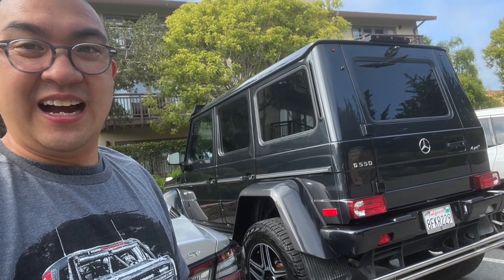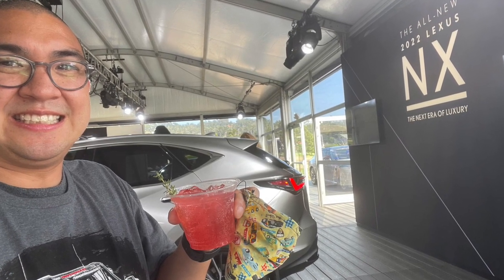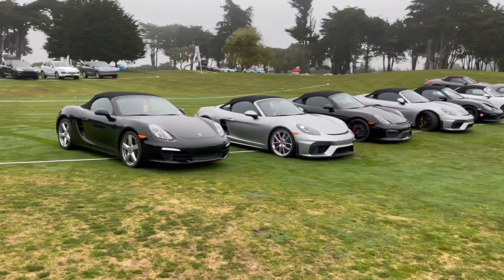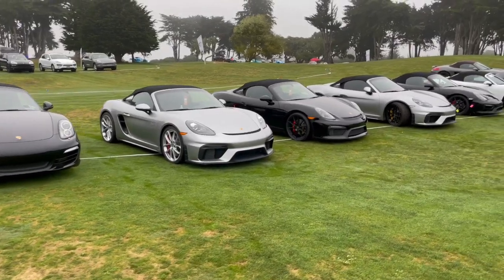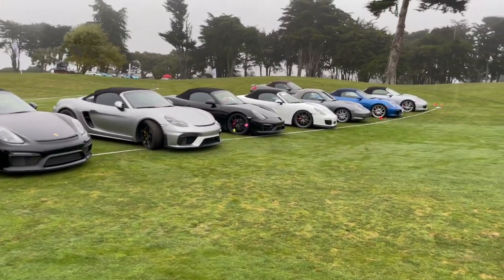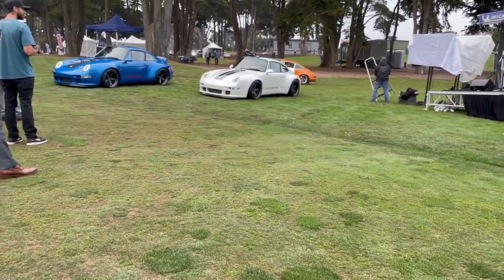After Mercedes, I ran into Donald Osborne, famous for being on the Jay Leno show, walking over to Lexus, and then having a drink since I missed my test drive. Just got here to Werks Reunion. There's my car, Boxster 981, next to 982 Spider, then 981, then 982, then back to 981. This is dope. Oh, what? Gunther Werks?